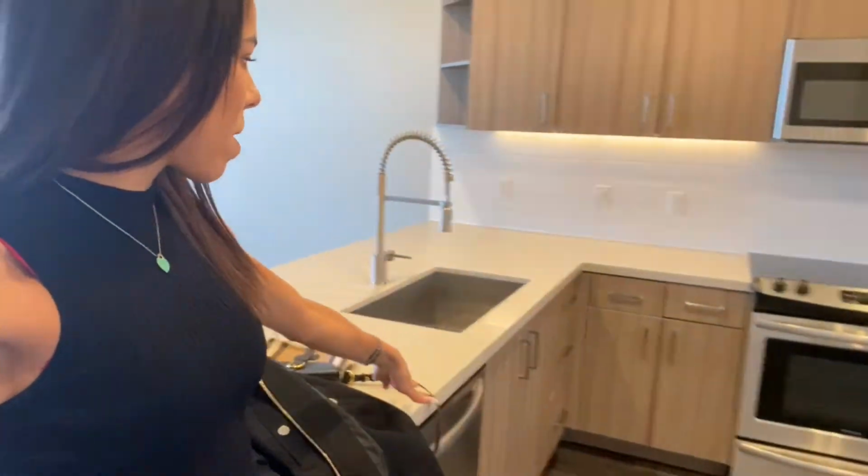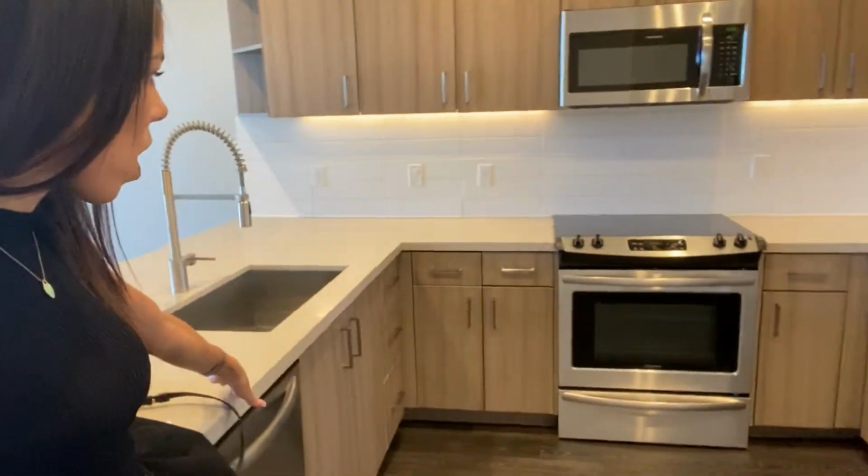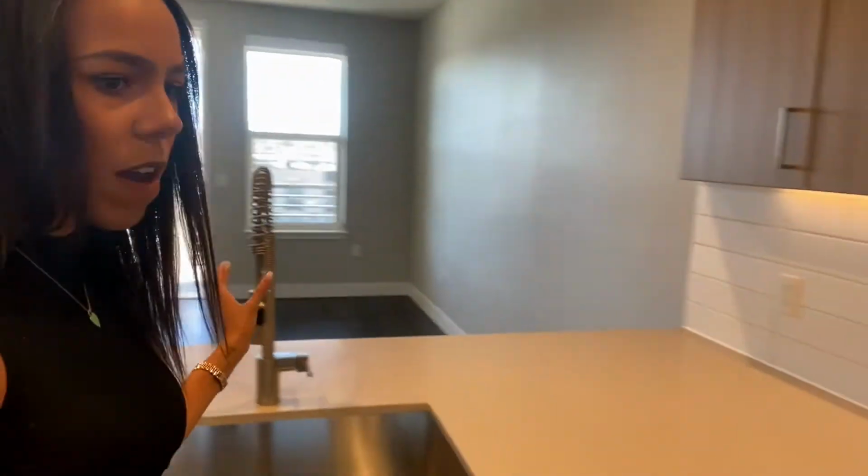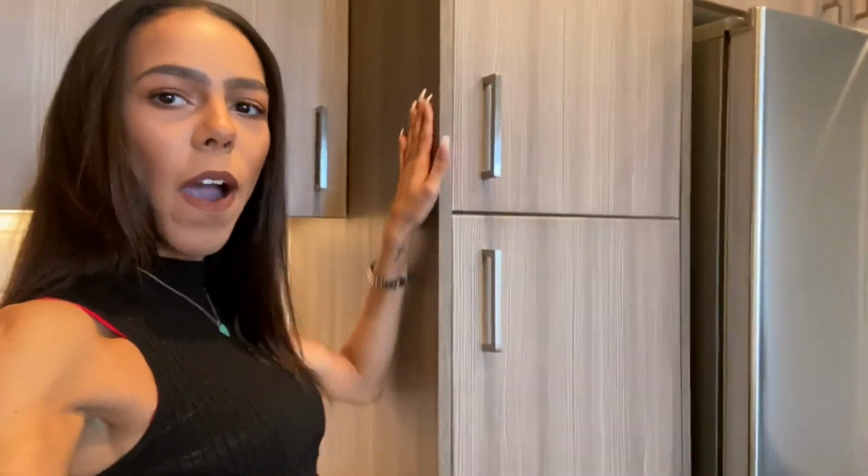Kind of vibe in the kitchen with the light gray countertops. Again, all stainless steel appliances. And then this is fancy. Looks like fun. You know, making sure that these features are all the way throughout. Like, it's not just the wall. That looks so good. Again, full-size washer and dryer, but it's not inside your French doors this time.